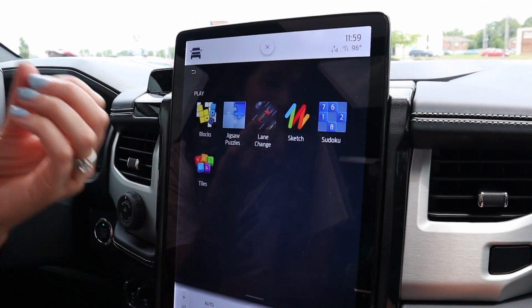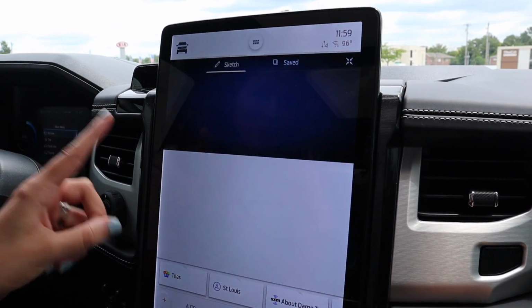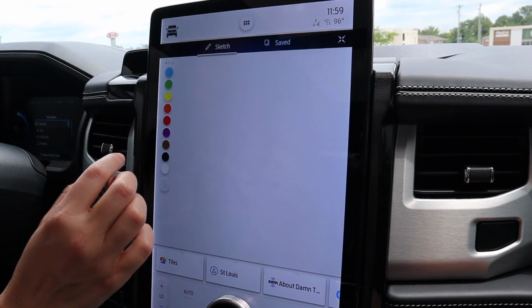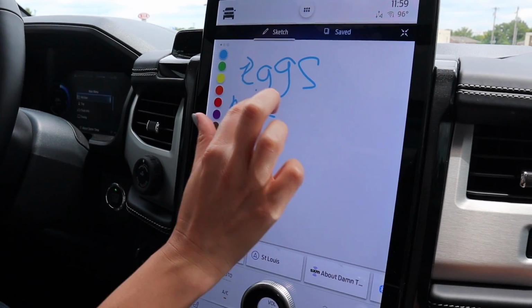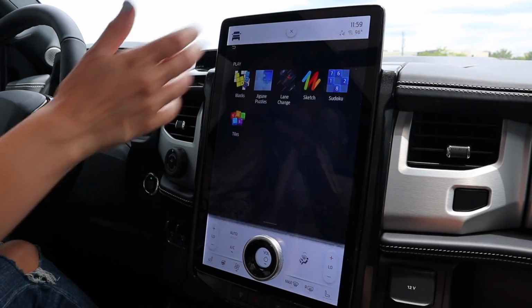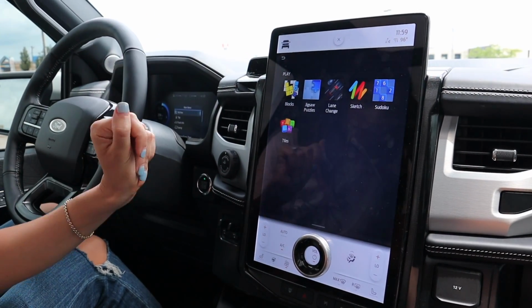Check this out. It even has multiple different games and a sketch pad as well. I love this sketch pad. We talked about this before, but you can write down things and you can save the list. So you could write things like your grocery list. And then you could just save it and then refer back to it later. I just think that's kind of a fun little touch. Okay, so that's the infotainment system in a nutshell. It's user-friendly. It's everything that I'm loving.